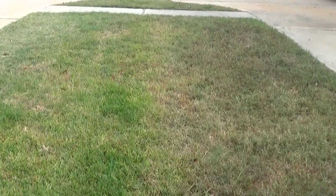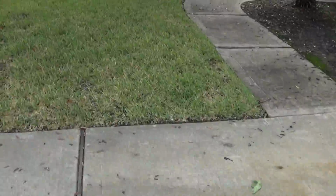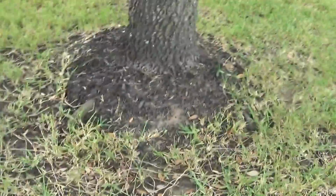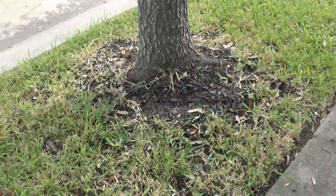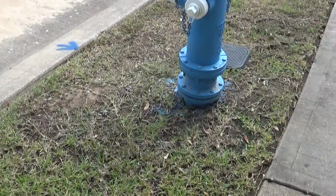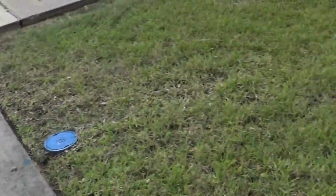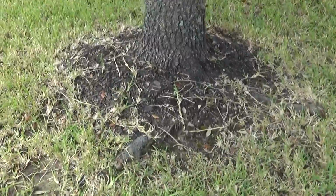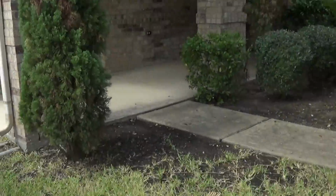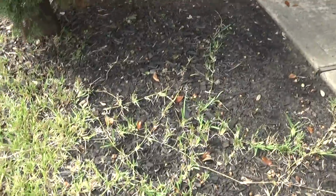Going back to the front of the house, there's the stain on the concrete. Grass has been cut, but the beds need to be cleaned up. By the fire hydrant, the grass is dead over there. Bed here, grass is growing into the bed. Front of the house, bed, grass runners are growing into the beds.